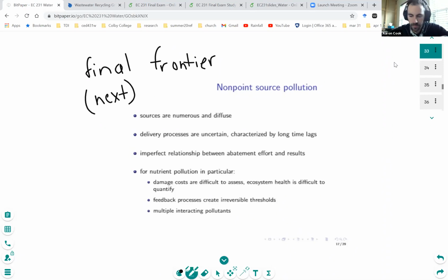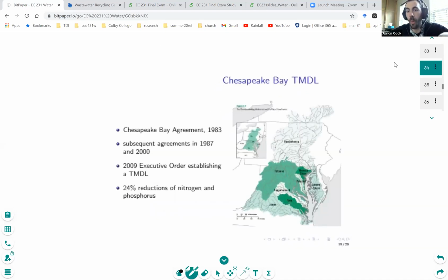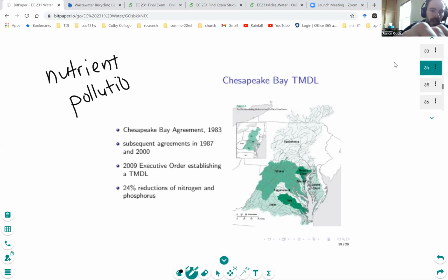And these are much more difficult to regulate than sources that have discharges that come out of a discernible pipe, a discrete pipe that the water flows out of. These are very hard to monitor because it's just diffuse runoff off of land. Okay, the Chesapeake Bay is one of the places in the United States that is suffering the most from some of this non-point pollution, in particular nutrient pollution. Again, this comes from nitrogen and phosphorus.